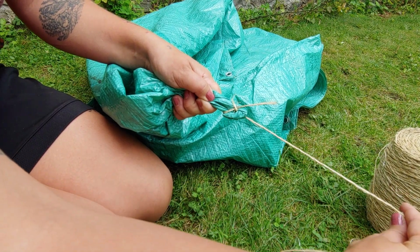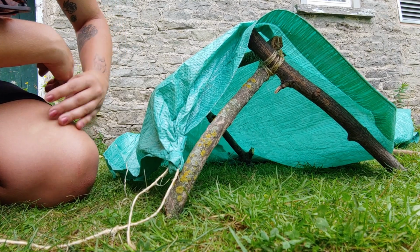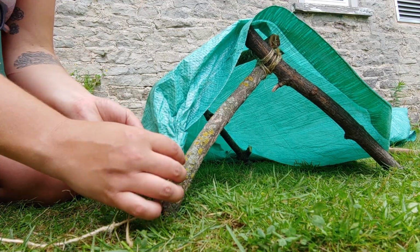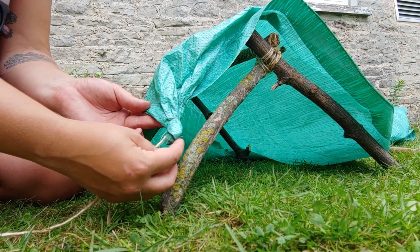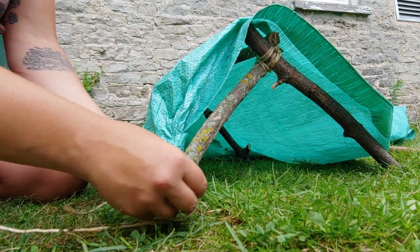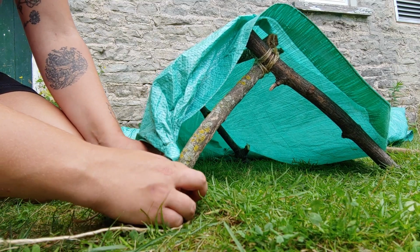We're ready to combine these 2 skills. You can see the square lashing up here at the top of the A-frames, and you can see the sheet knot or sheet bend down here to tie the tarp onto your shelter. You can tie the tarp onto your shelter using any knot you like, as long as it's nice and tight.